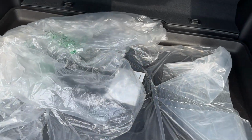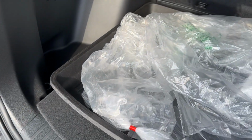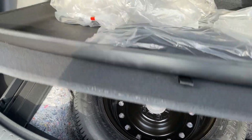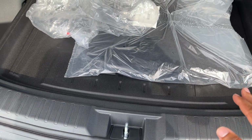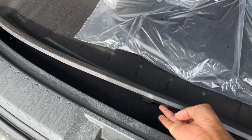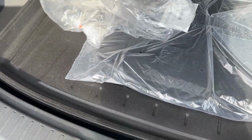One thing that the EXLs have versus the hybrids, so Sport, Sport L, and Sport Touring, is a spare tire, because the hybrids don't have a spare tire, and the hybrids won't have this load floor where you can have it low like that and have this mat in here. I know I got some garbage back here, but the floor can also be raised and sit on this level here to be more flat.